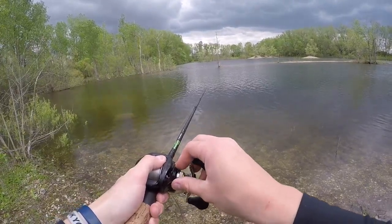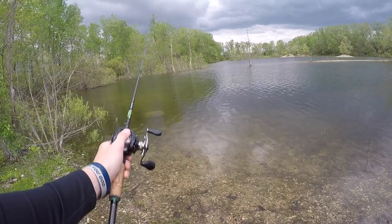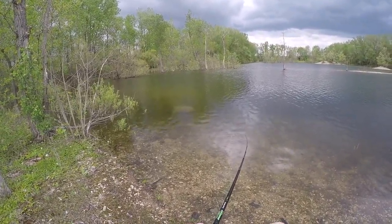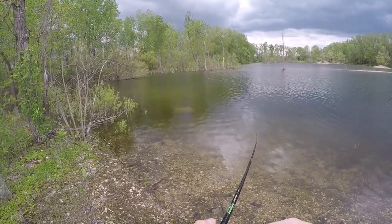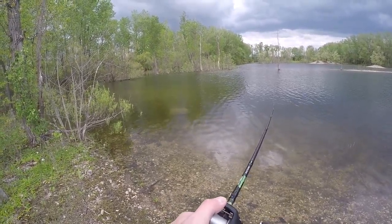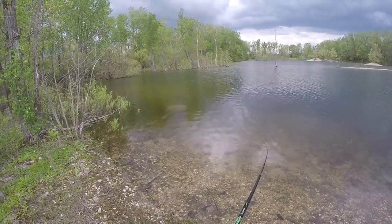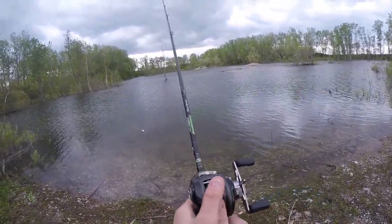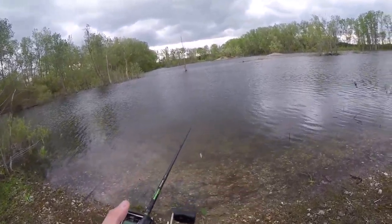Guys, finally the first cast after waiting out all this rain. I don't really know what to expect, but I'm gonna try to catch a fish. It's raining a little bit still, but I think it might be good enough to try to get something going. Got the spinnerbait on right now. All right, nothing on the spinnerbait so far, so I'm picking up this square bill crankbait, and I'm gonna see if I can get a bite there.